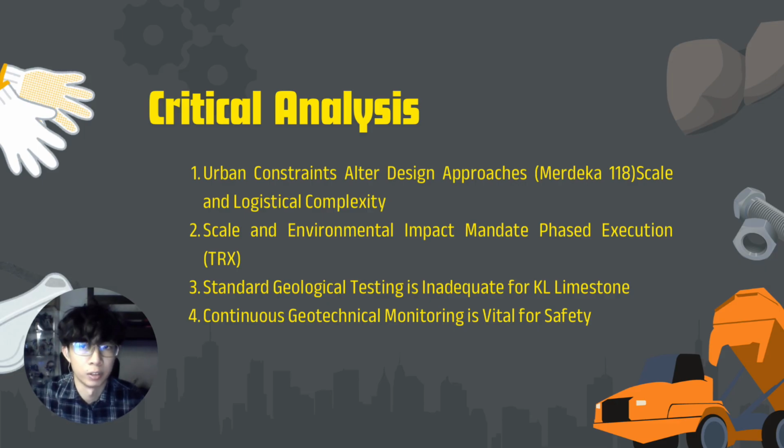So moving into our critical analysis, we identified four key takeaways from this mega project. First, tight urban constraint completely dictate design approach as seen with Merdeka 118's deep pit. Second, the massive 70-acre scale of TRX requires strict phase execution to manage environmental impacts. Third, standard borehole testing is simply inadequate for Kuala Lumpur's highly unpredictable limestone bedrock. Therefore, continuous real-time geotechnical monitoring is absolutely vital to ensure urban structural safety.